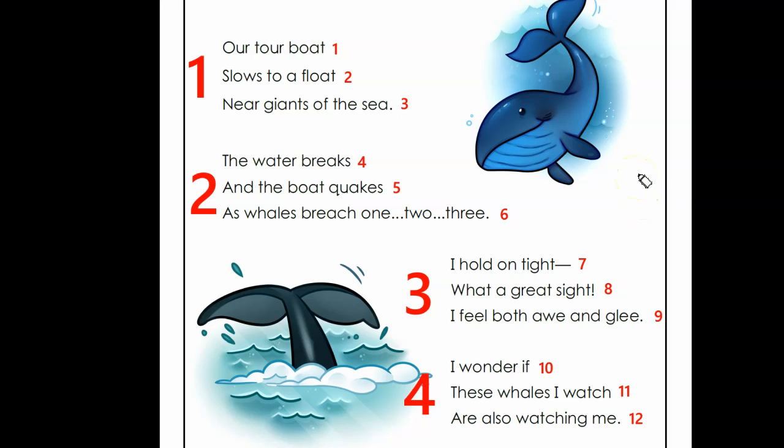It says, our tour boat slows to a float. Well, duh, those two rhyme right there, right? Near giants of the sea. The water breaks and the boat quakes as whales breach 1, 2, 3. Breaks and quakes, right? No. Breach, breaks, don't rhyme. I hold on tight. What a sight. I feel both awe and glee. So tight and sight. I wonder if these whales I watch are also watching me. Okay? And I don't think there's anything that rhymes there.